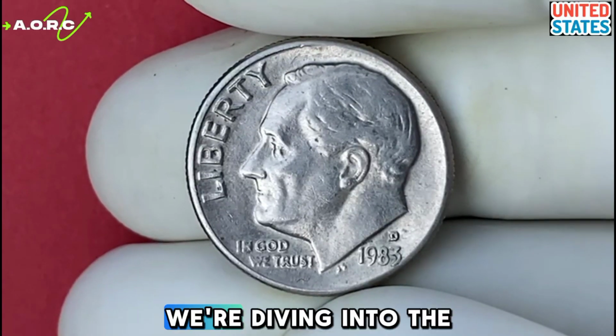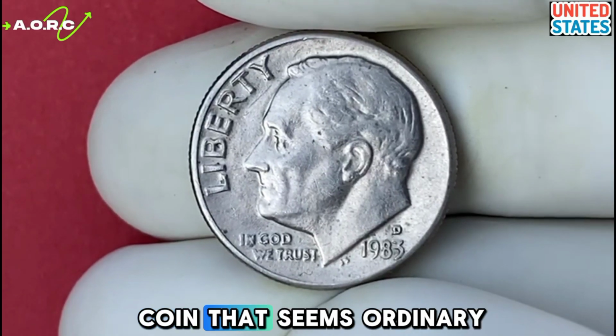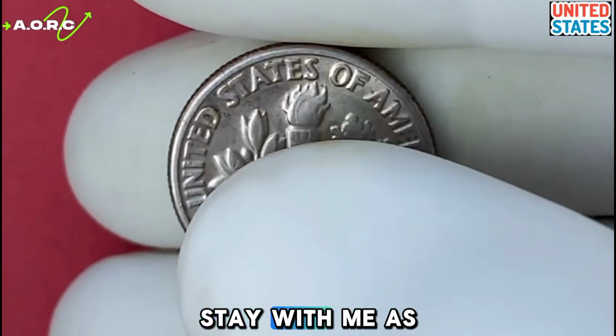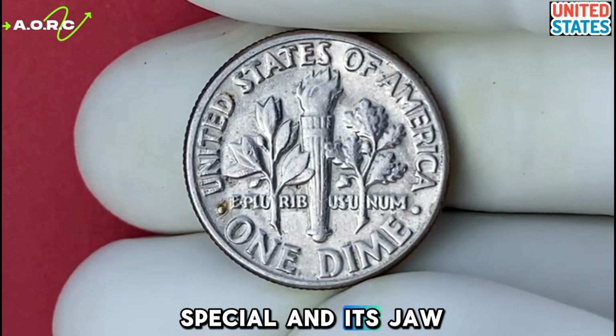Next coin, we're diving into the world of the 1983 D Liberty 1 dime, a coin that seems ordinary but has the potential to change your life. Stay with me as we uncover its fascinating story, what makes it so special, and its jaw-dropping value.